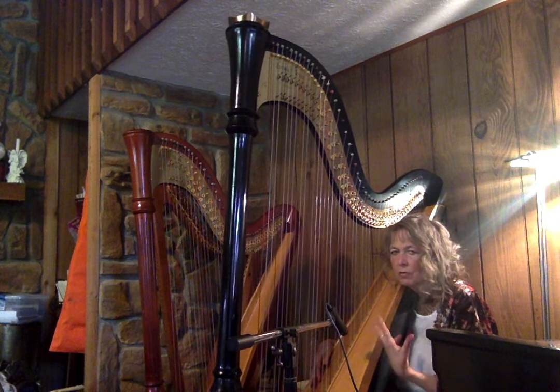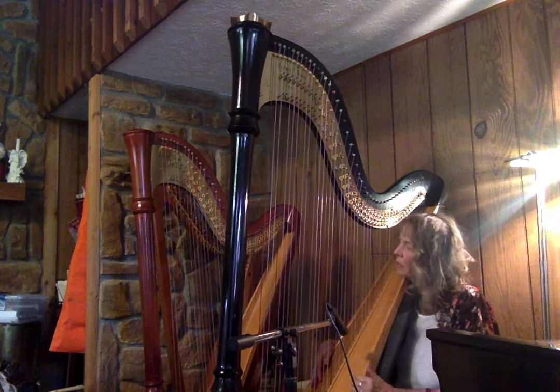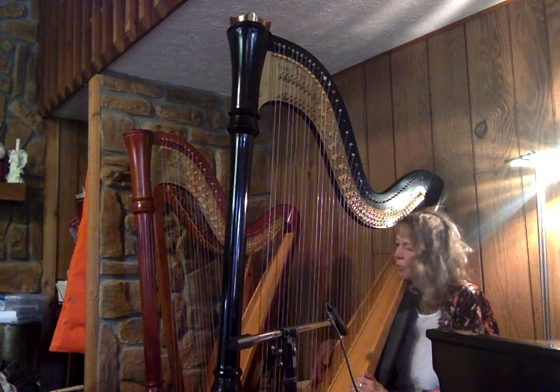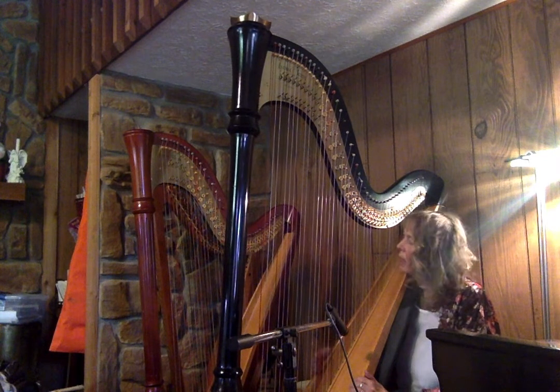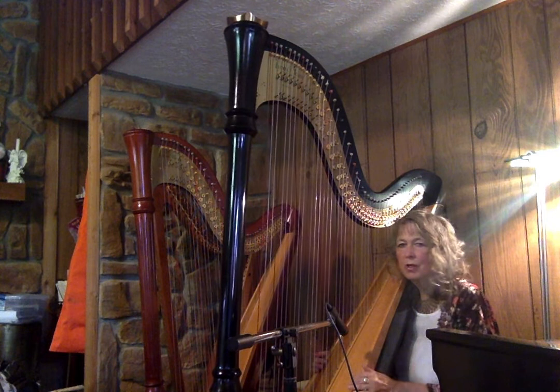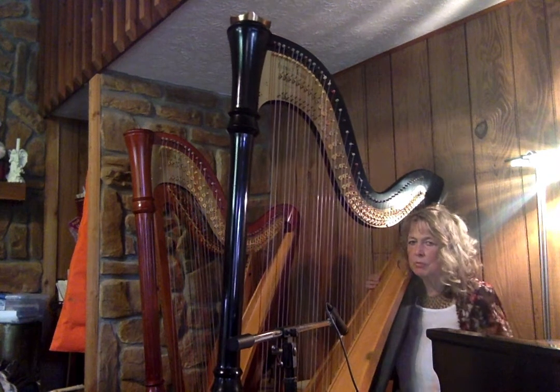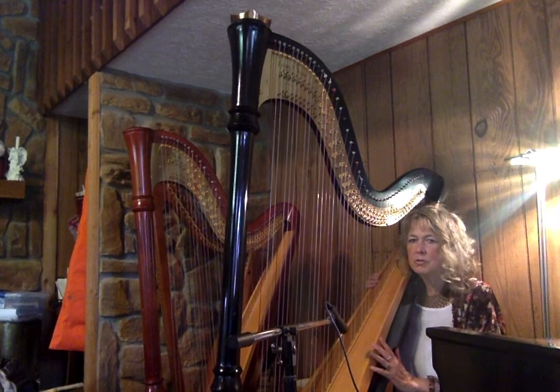Hear the beautiful long slow decay and just that wonderful 85 sound that these harps are really known for. I'm going to ask my helper John to show you the full size of the harp. He's just going to move the camera down a bit so you can see the bass.